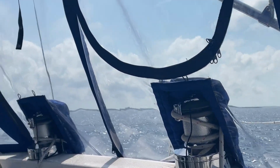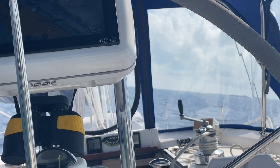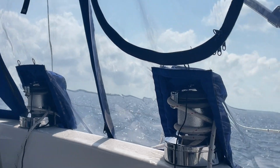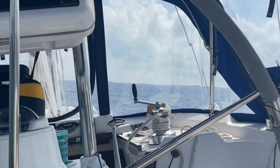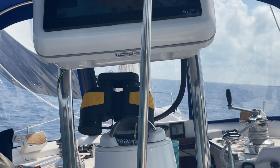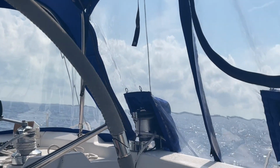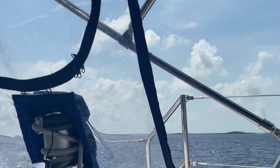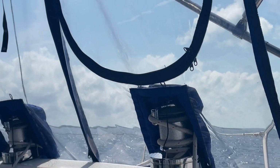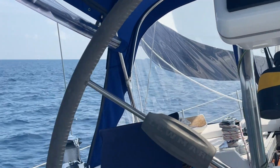We've got about 14 knots of breeze, 13.5, at about 55 degrees, and we're going 6.2. We'll be there about 3:30. It's a 44-mile passage today, and it's funny, we were about 1.5 miles offshore, but the water was over 3,000 feet deep.